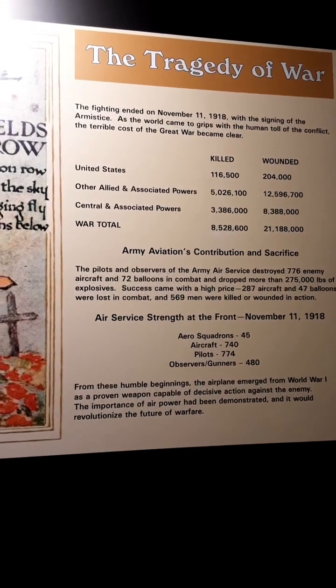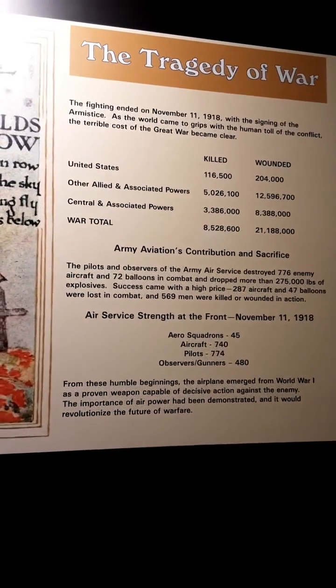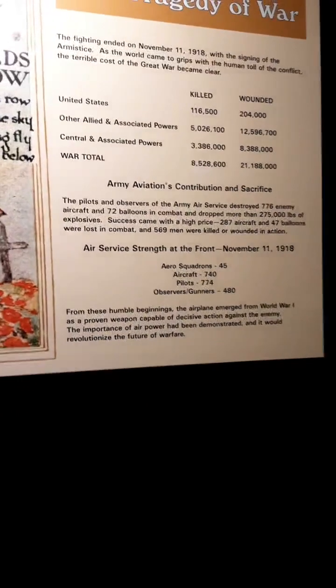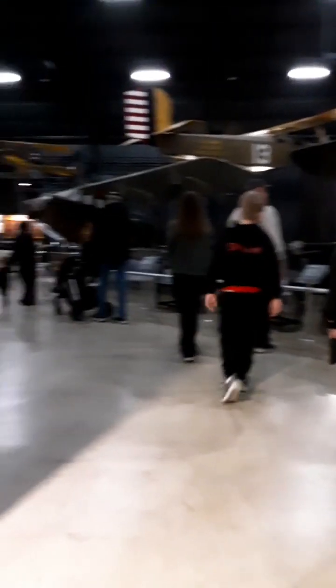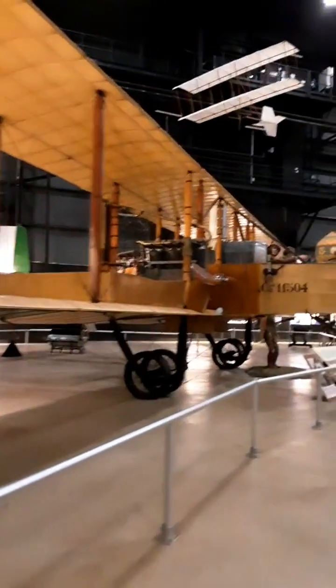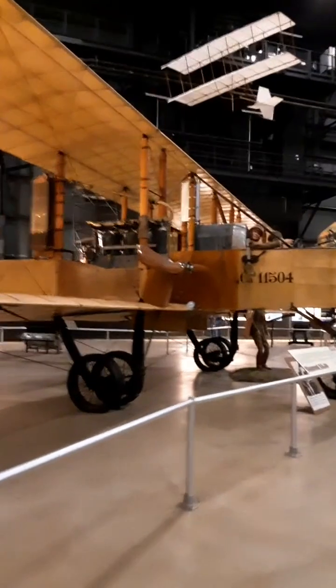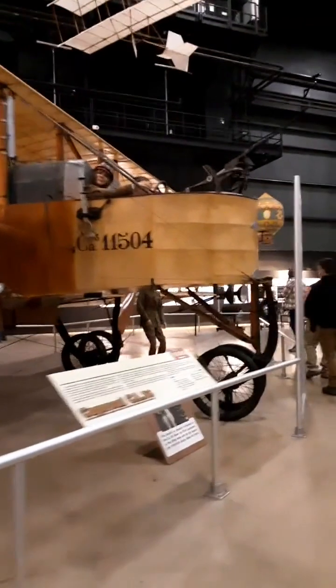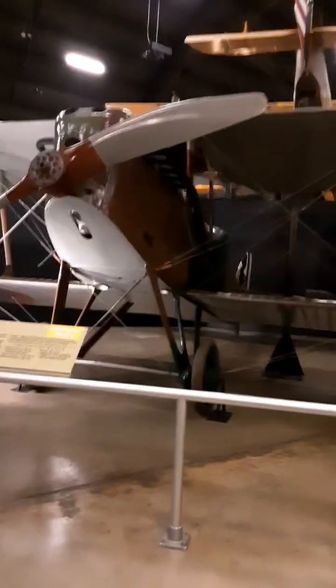Over 8.5 million killed and over 21 million wounded in World War I. Coming up on my left is a Caproni bomber, great big biplane. This is Italian built, one of the first, what was considered a heavy bomber for the day. Built by the Italians. And a Lusac 11 here on my right.